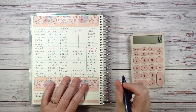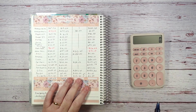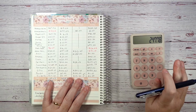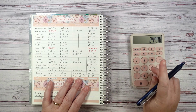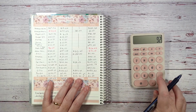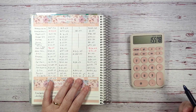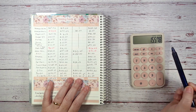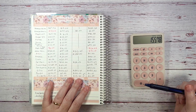And then gifts. So this is two different gifts here. $247.78 is two different things. $92 of it is the Cincinnati Zoo, which is a couple hours from our house, and we're going to spend the day at the zoo. And the rest of it, the $155.78, is Legos.